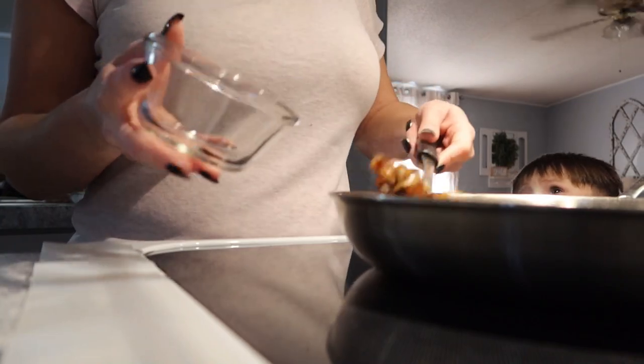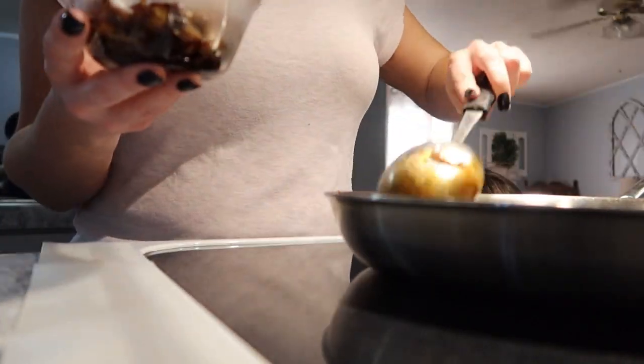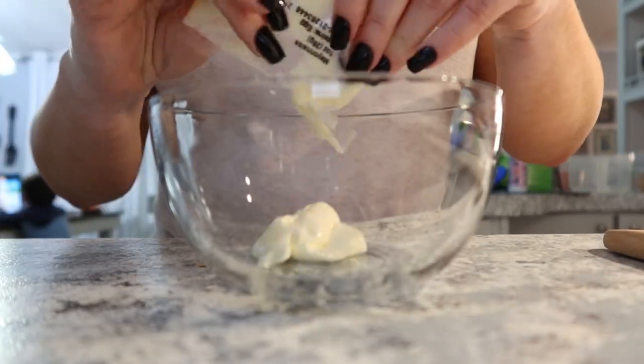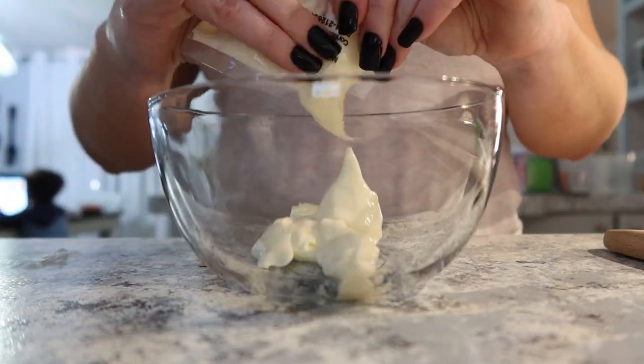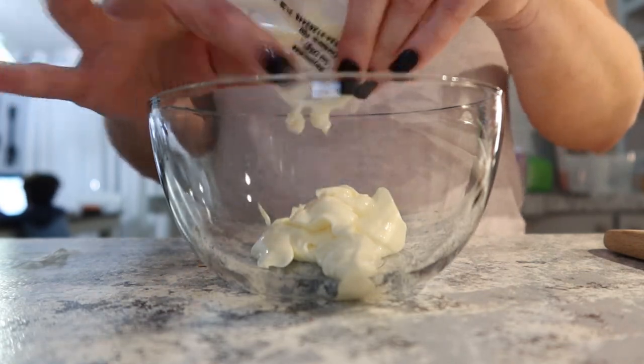I'm going to remove those from the pan, and then I'm going to make the garlic mayo for our burgers. So it's mayo with some minced garlic, a little salt and pepper, and that's it. It's stuff like this I would never think to do, and it was amazing. It took the burger to the next level, and it was so simple.